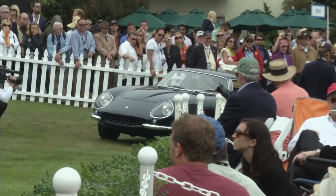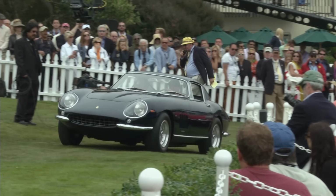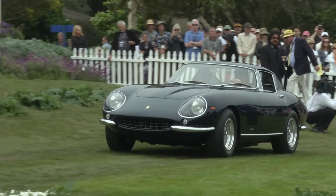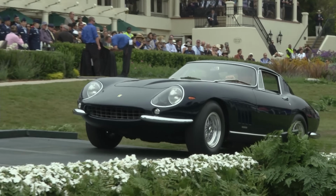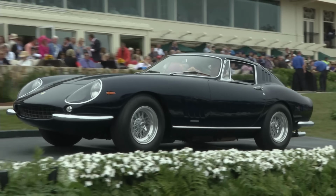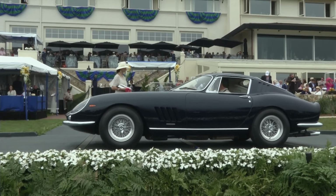And in 2nd place, it's the 1967 Ferrari 275 GTB 4. So after 7 years of my dad calling this guy and finally buying it, we had a quick turnaround. We shipped it down to California. We brought it to Pebble Beach. We ended up 2nd in the preservation class. We did the big long tour.